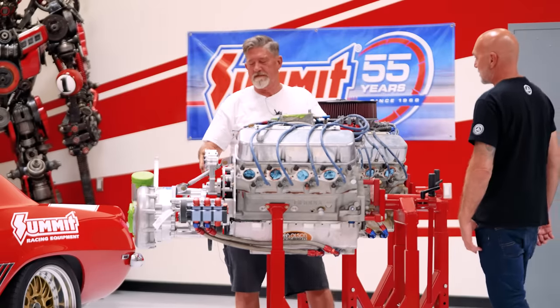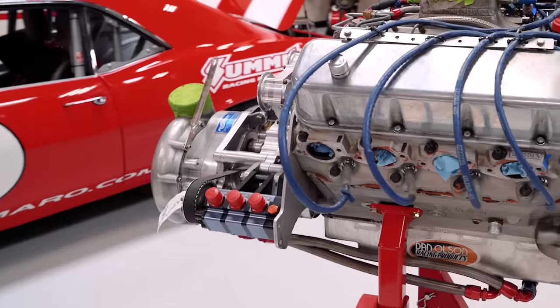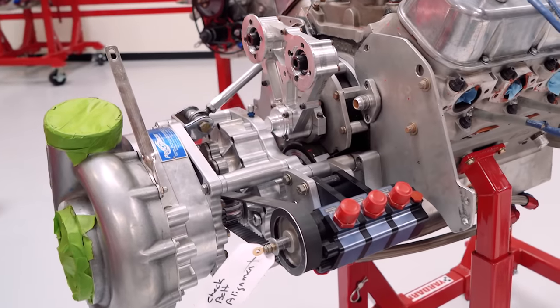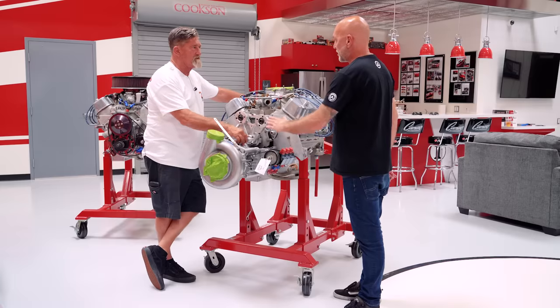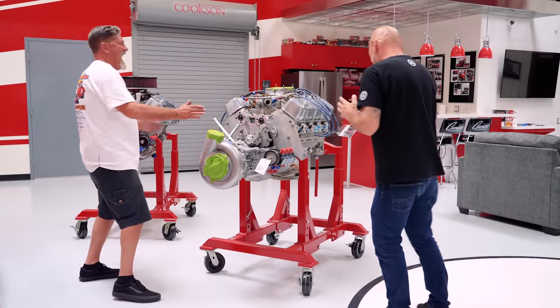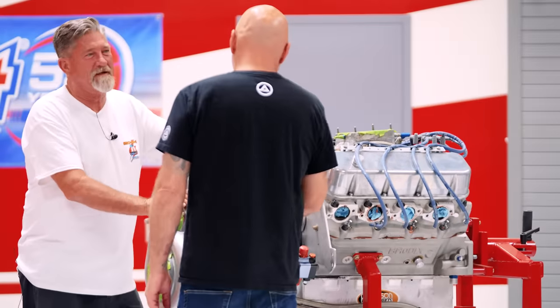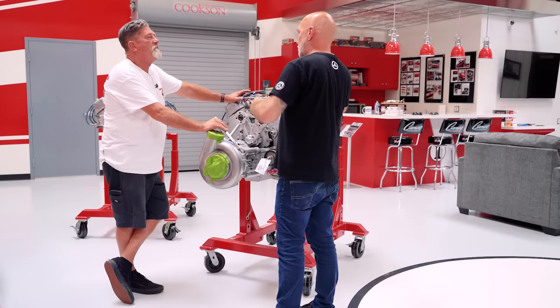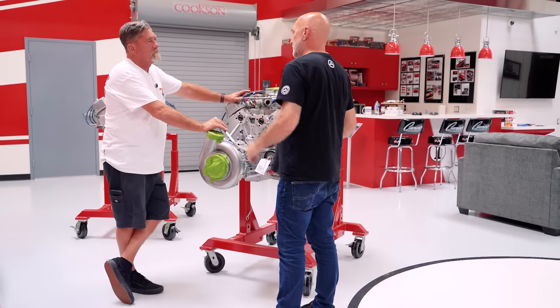To change boost in this thing, it's got a gear case up here in between the ProCharger and the crankshaft that just uses a quick change, like a quick change rear end gear. So you just change gears in here. About 2 hours and we can do a gear change. But that's what's going to give you the ability to go from the 1400 to the 2000 setup. Yep, correct.